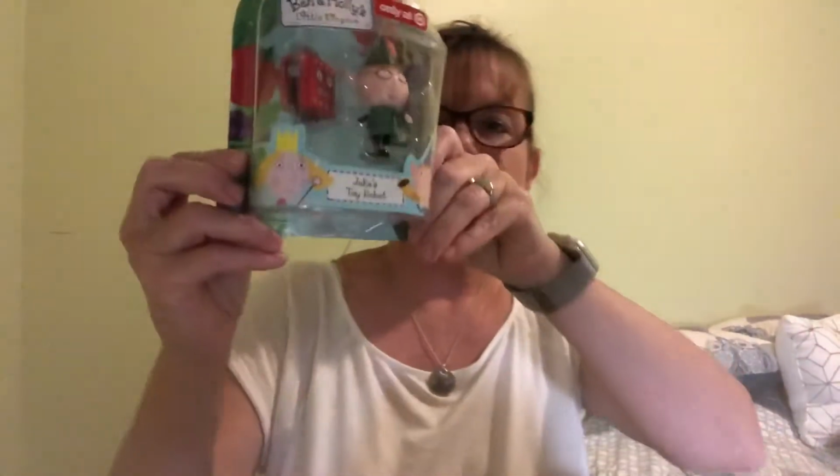The first one that I found was this Ben and Holly's Little Kingdom Jake's Toy Robot, and it's exclusively at Target, and I just grabbed it because it was new in the package. I figured, well, Christmas is around the corner, it looked kind of Christmassy, and it was cute and quirky, and if I can't sell it, I can always drag this into my classroom because my kids love any figurines or anything like that.